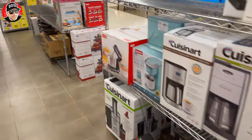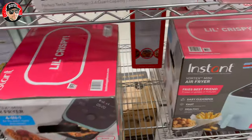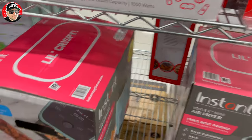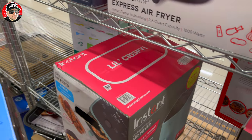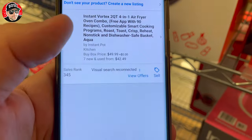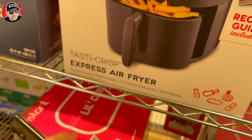$36.93 for the mini air fryer, so we might take these as well. Let's scan it. Sometimes when they're colors like this, it goes to specific people who are only looking for that color. So let's see it. Yeah, see, it's only going for $49.99.